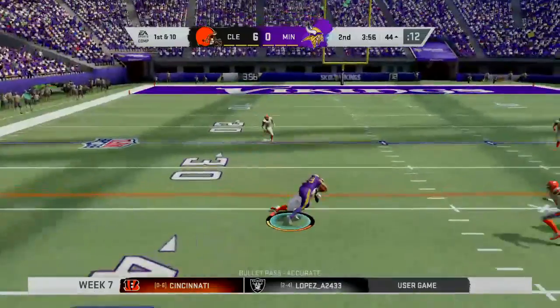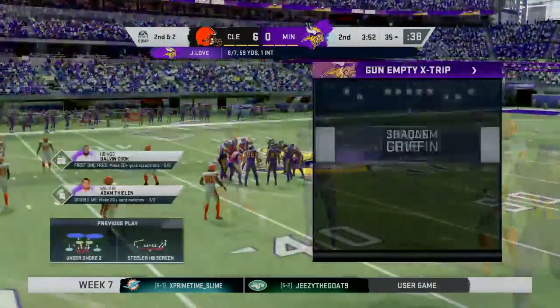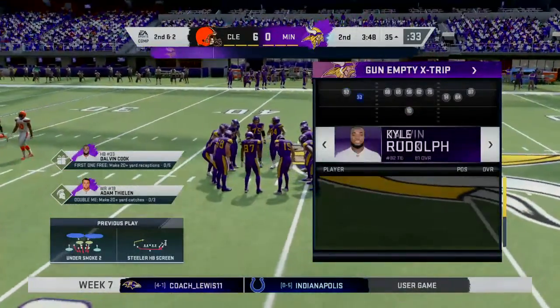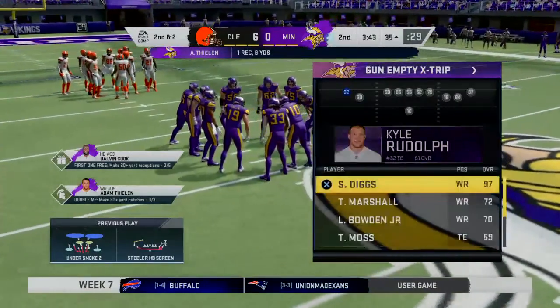Back to throw. Love. Open here, Adam Thielen. And he'll go down here at the 35-yard line. A good pickup there. 8 yards on the 1st down completion. Nothing fancy on 1st down, but a very consistent type of a play.